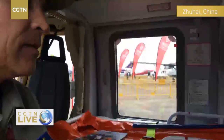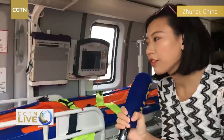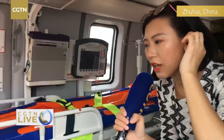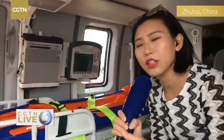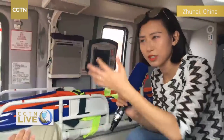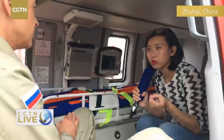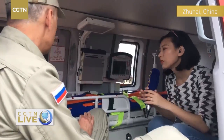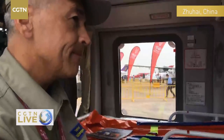And so this kind of helicopters, actually, they are already in service in Russia, right? And according to another person from this Russian helicopter company, I heard that you have signed a contract of over 100 such air ambulance helicopters in Russia, within the Russian state company. So is this used by a hospital or a special company or any organization?